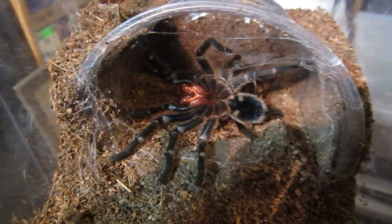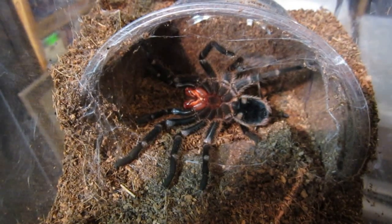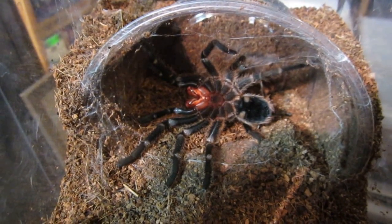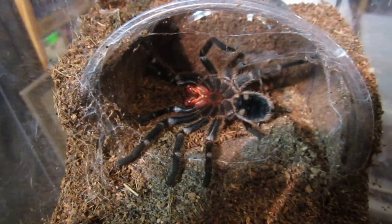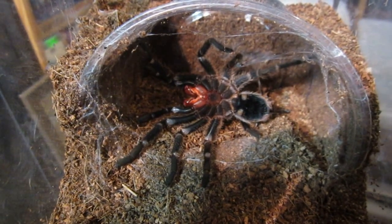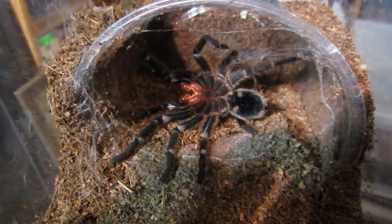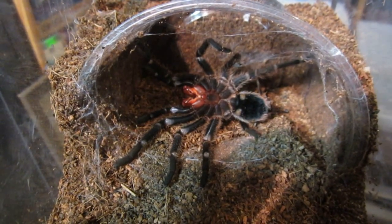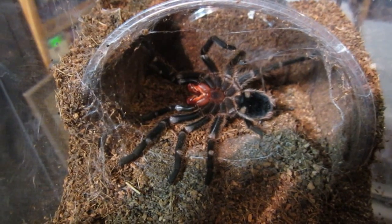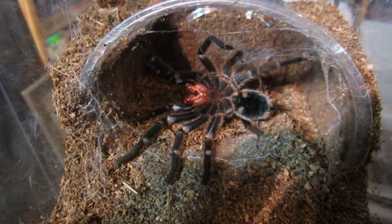So, for the heck of it, I decided to barely tap the abdomen of my Phormingochilus cancerides just to see if she was still just as psycho as she was before her molt. And this is what I get. Practically laying on her back, giving me a threat posture. So yeah, nothing's changed. Typical P. cancerides as ever.